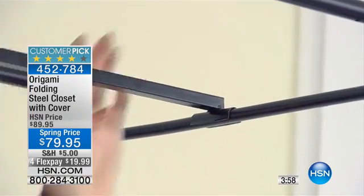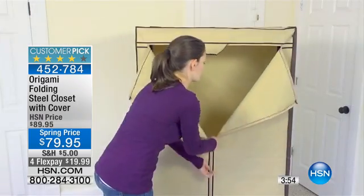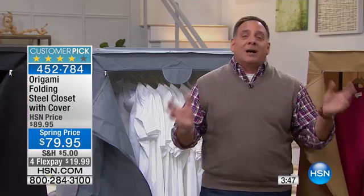Maybe you know somebody in a dorm room who doesn't have enough closet space. I almost said college space. Closet space. Or someone who lives in a studio apartment where there is no closet at all, or an assisted living facility. It's perfect for them because they're going to get that extra room. And it's a for real closet. Why? Because you can hang things in it, it's got shelves in it, and it's covered all the way around. And that's really a big differentiating factor.